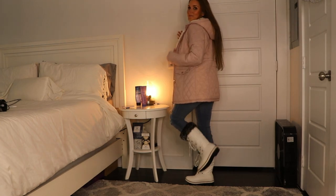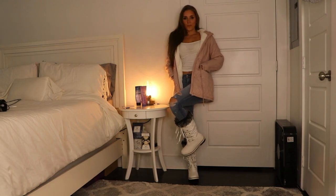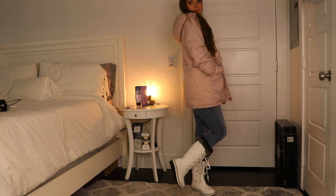Honestly, y'all know I'm not a fan of the cold, but I can't wait to wear these boots in the winter time. I think they are just so fun, so cute, and they are going to look so good with all of the outfits that I have in my closet.